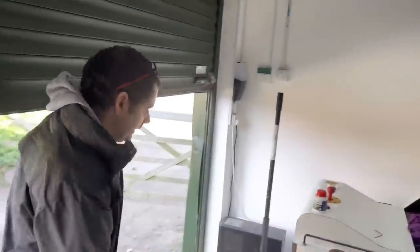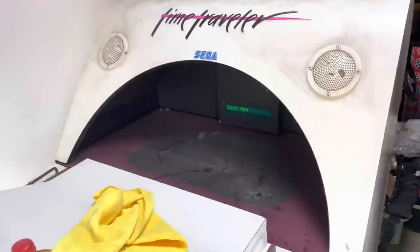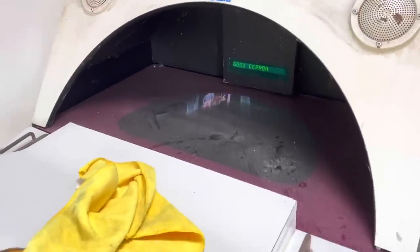You turn it all off. Oh, what about the hologram? Does that work? Yeah. Can you turn it on? It's actually working, look. 7-segment display. Oh my god, look at that. Wow. Yeah, these are clean.